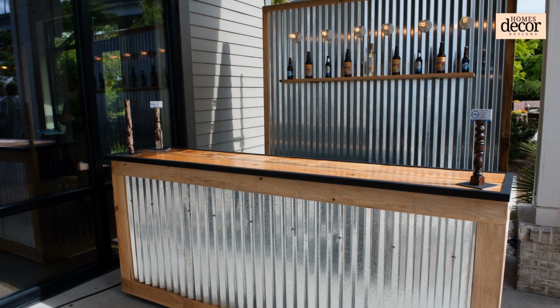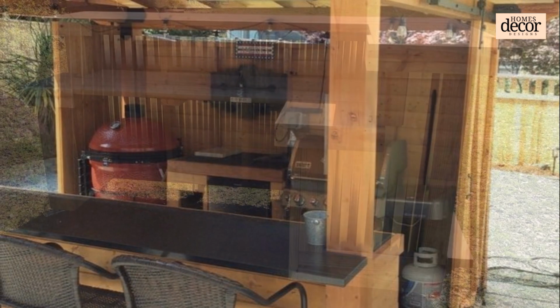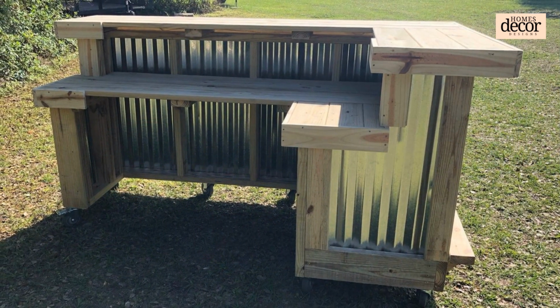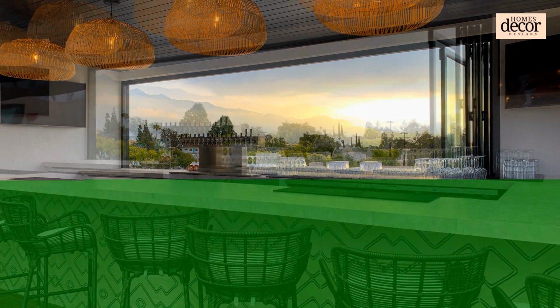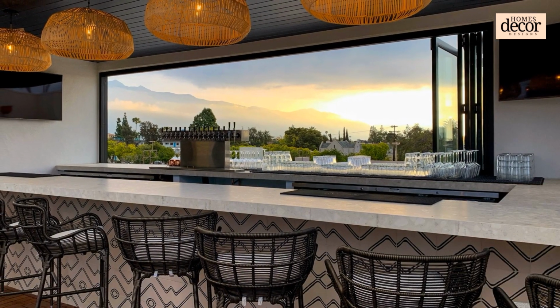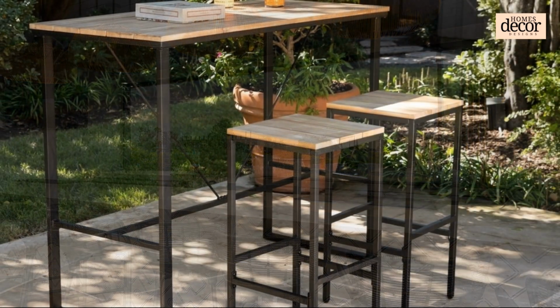7. Outdoor kitchen, take your culinary adventures outside with a fully equipped kitchen for grilling, smoking, and more. 8. Poolside retreat, a bar integrated into your pool deck creates a seamless transition for poolside refreshments. 9. Sustainable sanctuary, upcycled materials, energy-efficient features, and native plants contribute to an eco-conscious bar.